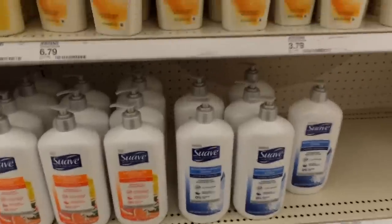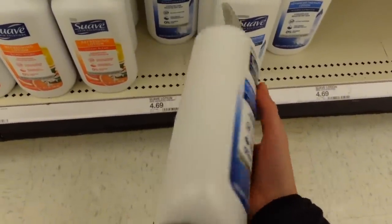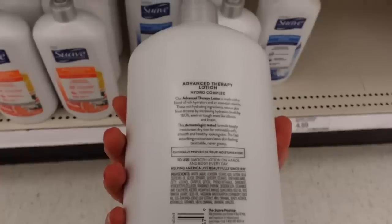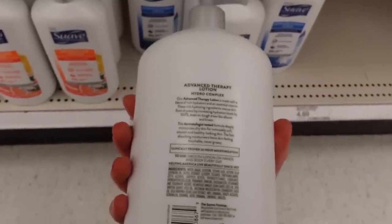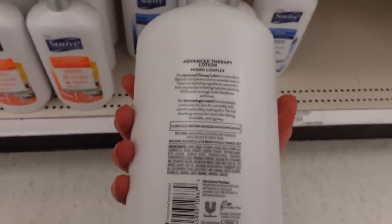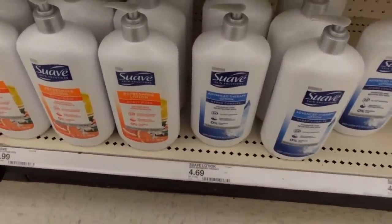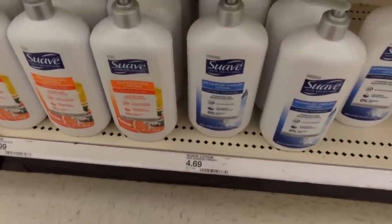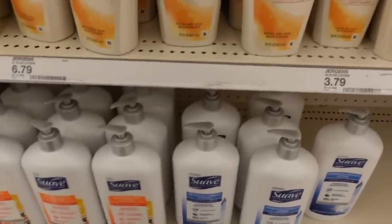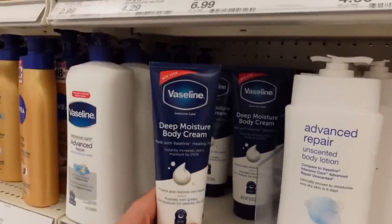I'm hoping, please don't have fragrance, because if it doesn't, this is going to be a great affordable option for, oh shoot, there it is, for eczema. And you know, if you're not allergic to fragrance and you don't have atopic dermatitis, you don't have to flee from fragrance. I prefer to not have it, but if you are allergic, you have to avoid it, so this is useless to you. But you can't beat that price, $4.69. I wish they came out with a fragrance-free one.